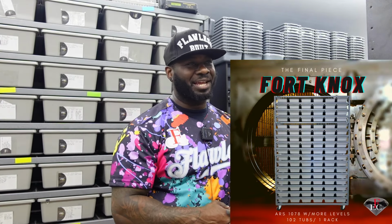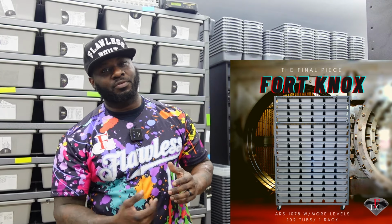If you've been watching for a while, you probably noticed we had picked up Fort Knox, which is what we coined the name as. It's a 10 series rack, the new 10 series rack with ARS, 6 across and 13 levels. We got it in 17 levels, so now we have basically 102 tubs to be able to grow into. We're nowhere near filling that up, probably around halfway. But that being said, it's time to show off some holdbacks.